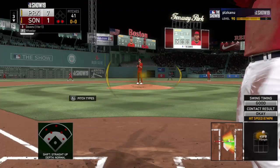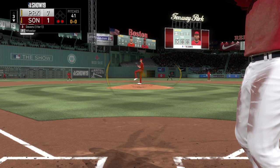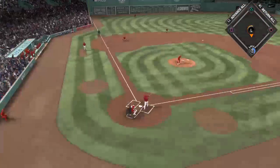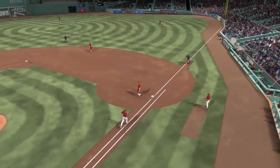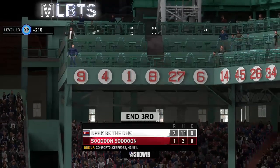Now batting. So bases are empty here with 2 gone, and that brings up the third baseman, Rafael Devers. Sharp ground ball to third. Throw on to first gets him, and the side is retired.